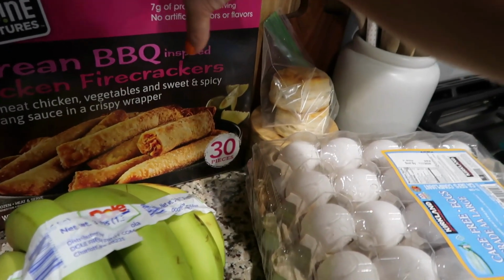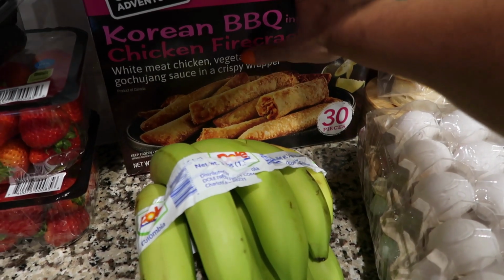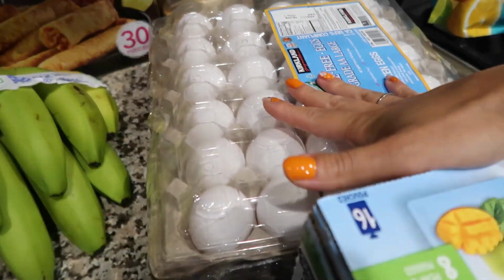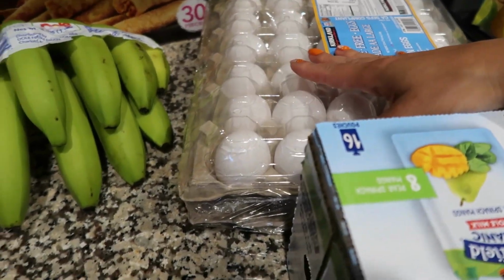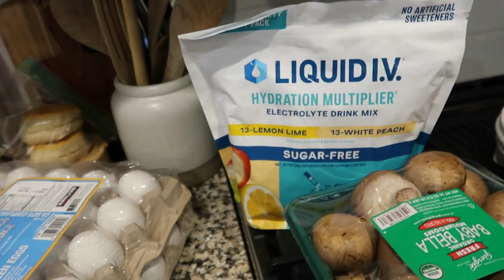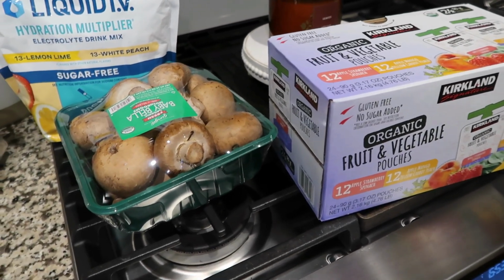This is really random: Korean barbecue chicken firecracker, crispy wonton type crispy wrappers. My husband picked those out. We have a big case of eggs. We use those on the daily. Some yogurt pouches for all 4 boys. Liquid IV was on sale. Hopefully by the time I film the other part of the grocery haul, my voice is much better.